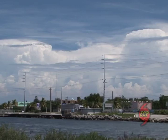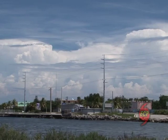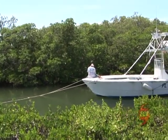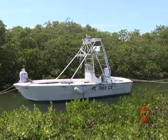This is the first feeder band that's coming through the Florida Keys from Hurricane Ike. This is Marathon location looking towards the northeast. This is my friend Paul, who always tied his boat to the mangroves. They certainly aren't going anywhere.